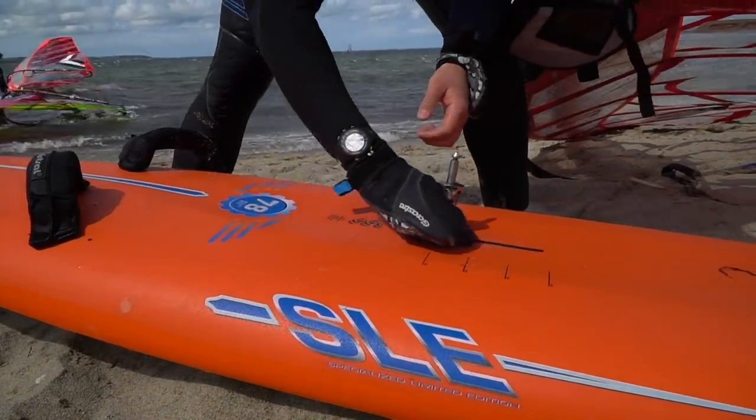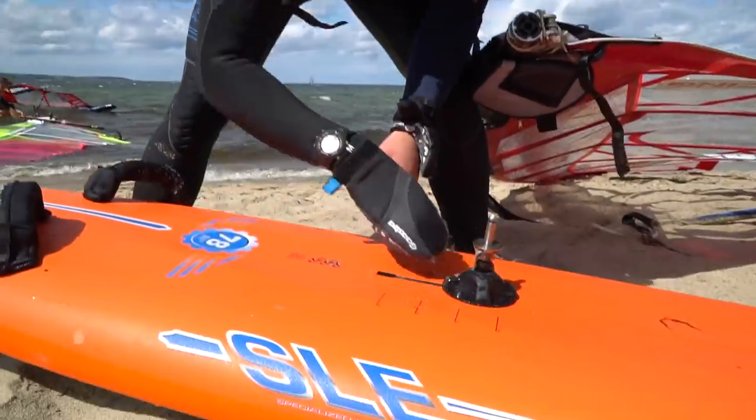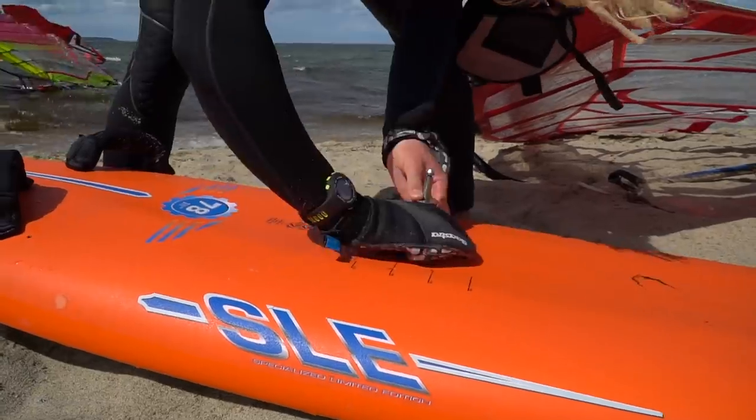I have no idea where to put the base plate. Let's see how this goes.